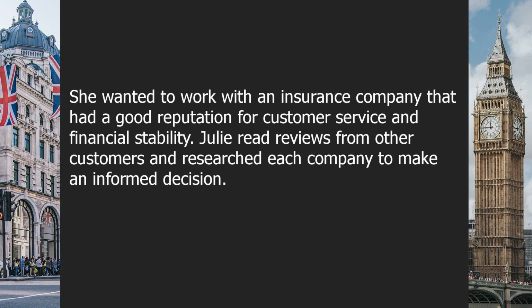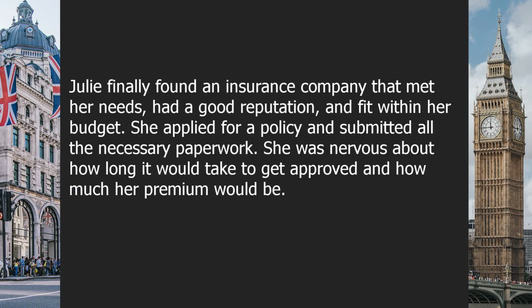She wanted to work with an insurance company that had a good reputation for customer service and financial stability. Julie read reviews from other customers and researched each company to make an informed decision. Julie finally found an insurance company that met her needs, had a good reputation, and fit within her budget.